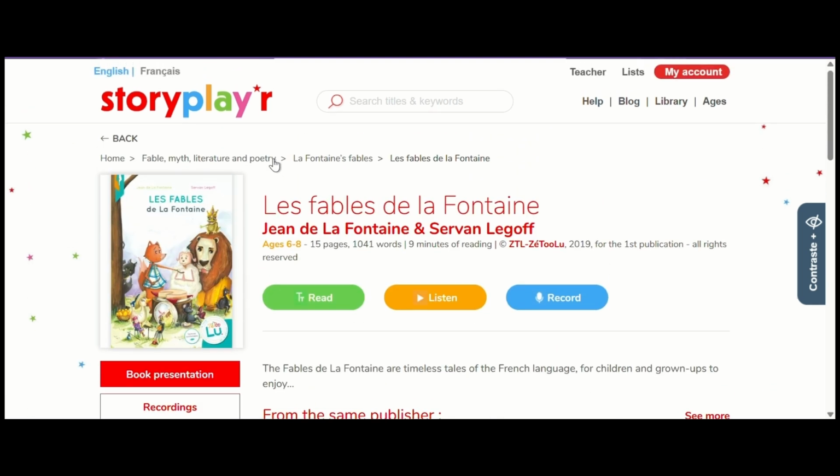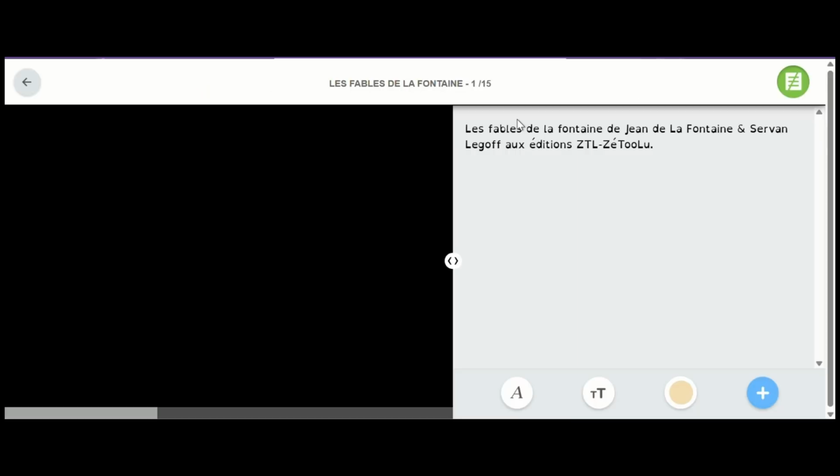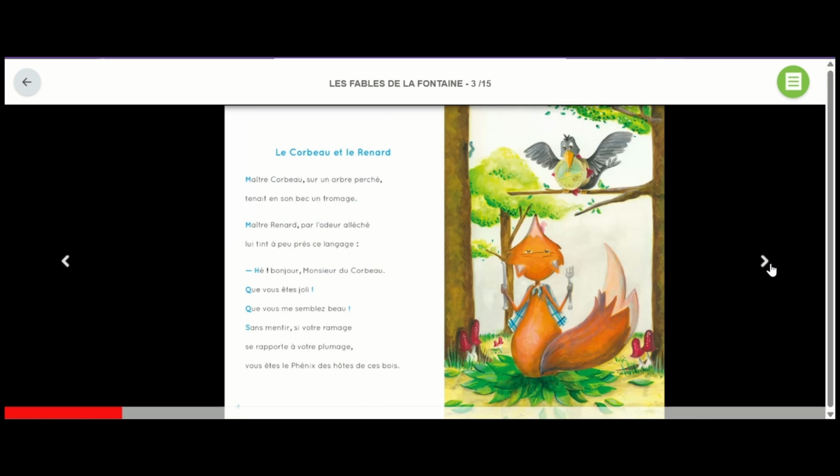Now, when we come back, we have different options. So I'm gonna start with the reading solution. So we start, it loads the story, and here we have the text appearing on the right. On the top of the screen, you have the green button where you can display or not the text. And of course, so here is the book, and you can scroll through the book with the little arrows with your finger and or mouse, but also with the keyboard.